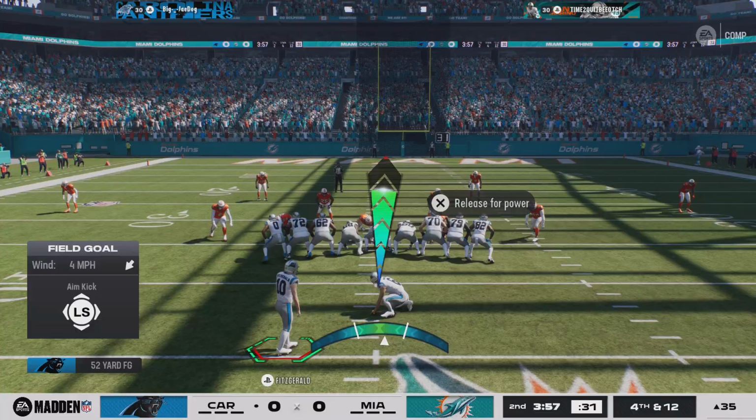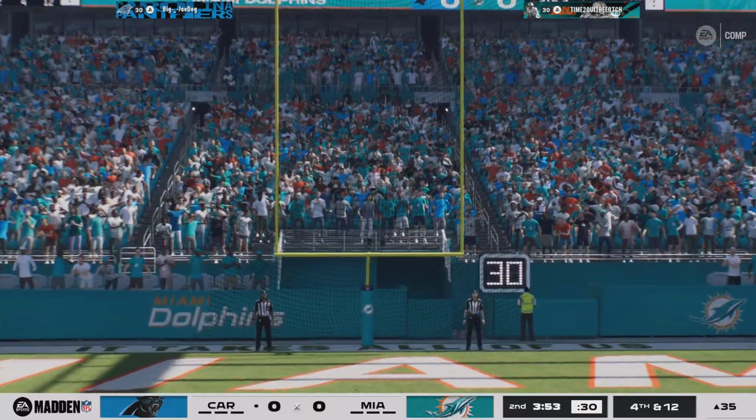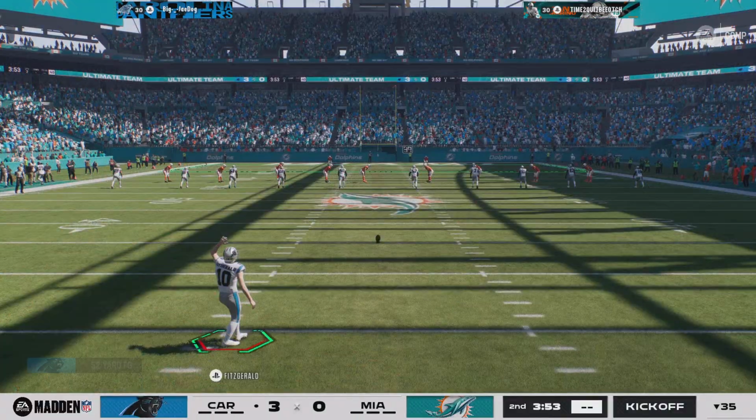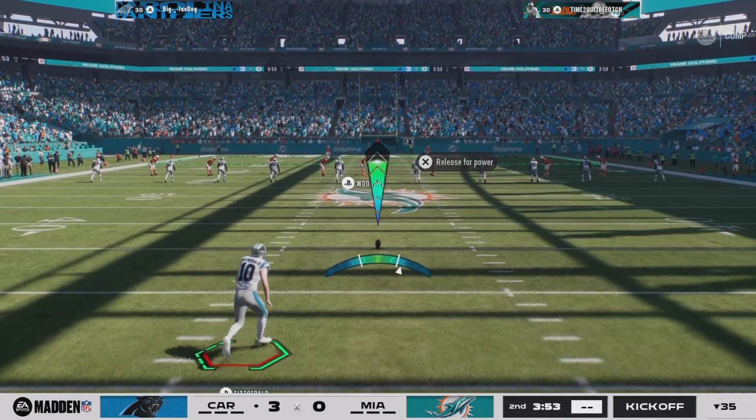Gerald on for the field goal. A 52-yard attempt. And this one is right down the middle. And the Panthers stake claim to a 3-0 lead. Well, of course, you want to find the end zone, but, you know, you go on the road, you get 3 points. I think you take it.